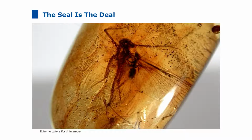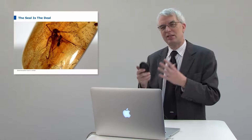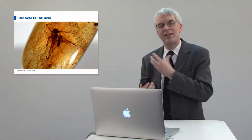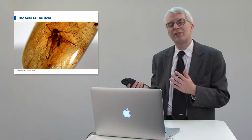And this is what Edwina Kidd described also as the seal is the deal. This is what cariologists believe today, that if you can seal the lesion, then the caries process will be stopped. It's just like with this insect that got trapped in the amber millions of years ago and still is there for us to see today because nothing could get to it. No water, no air, no bacteria, no nothing.